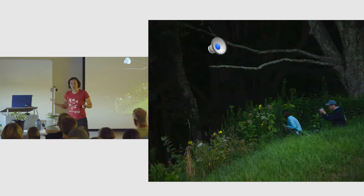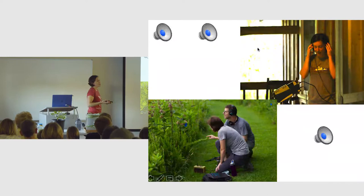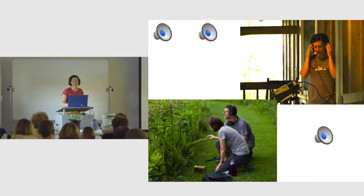And I'm going to play you a few more sounds, and a lot of these, we literally laugh out loud when we hear them, because it's really hard to imagine anything making these types of sounds.